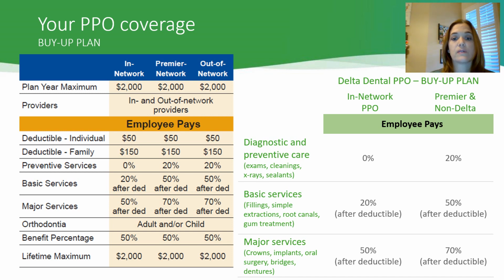Basic services, for example, fillings, simple extractions, root canals, the plan is going to cover 80%, so the employee pays 20% after the deductible if they visit a PPO provider. If you visit a premier or a non-contracted provider, then you will be responsible for 50% after the deductible.